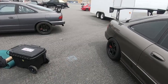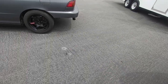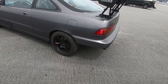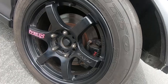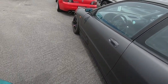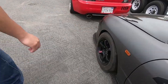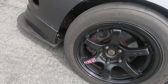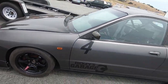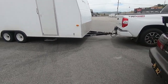So we're looking at both of them. One's got Graham lights, the other one's on T37s. Is that an NSX front caliper on the rear? I'm not sure. I just actually noticed that now rewatching the video. And then we have NSX front calipers on the front, 5-lug conversion, looks like on only one car. This one, 95 DC2, still has a 4-lug.